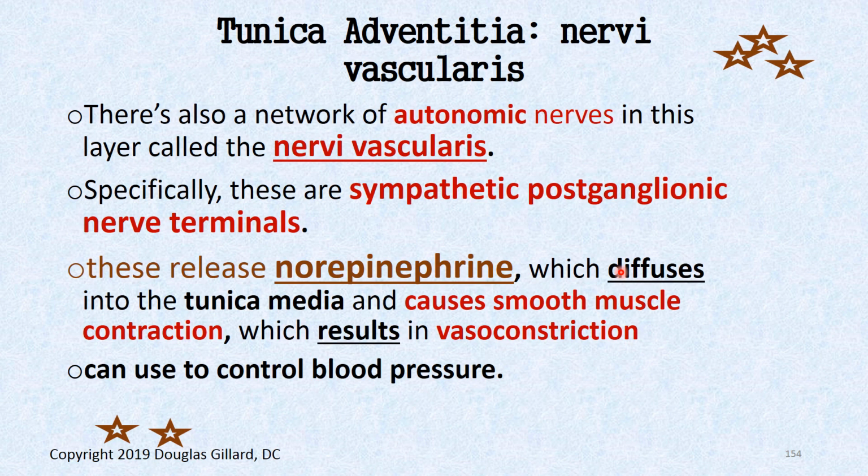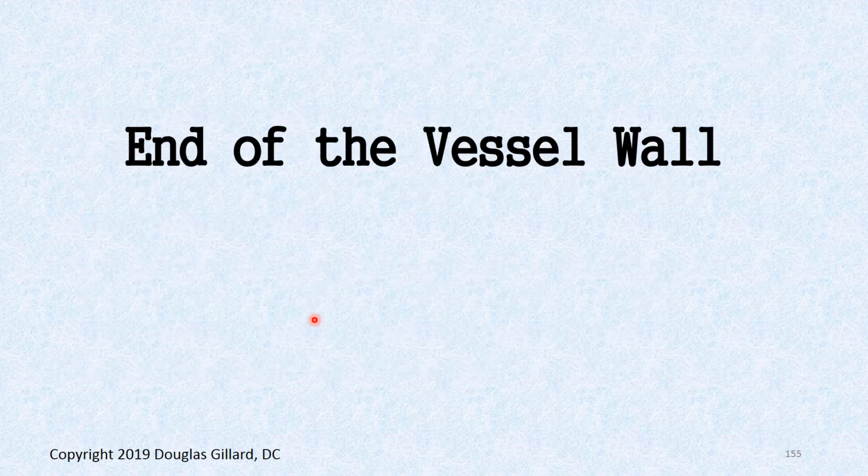So let's not forget that the tunica adventitia also has some sympathetic fibers in there, right? And that's called the nervi vascularis. It's got sympathetics mainly in there. They're postganglionic sympathetic fibers, and they release, for our purposes, norepinephrine. And that can diffuse super quickly into the tunica media, and that's how sympathetics cause the tunica media to contract. It's kind of indirect, isn't it? They release norepinephrine, and that diffuses into the tunica media, lickety split, and you got yourself a vasoconstriction, and that's going to boost blood pressure up.